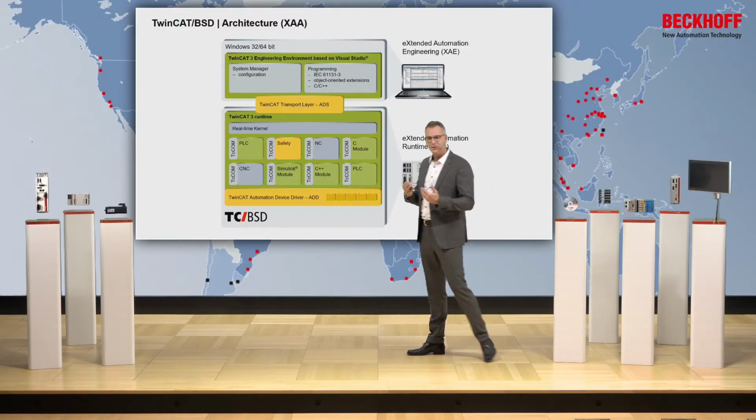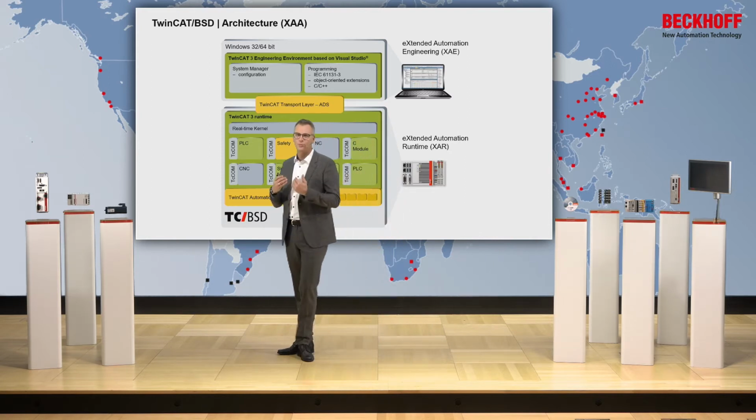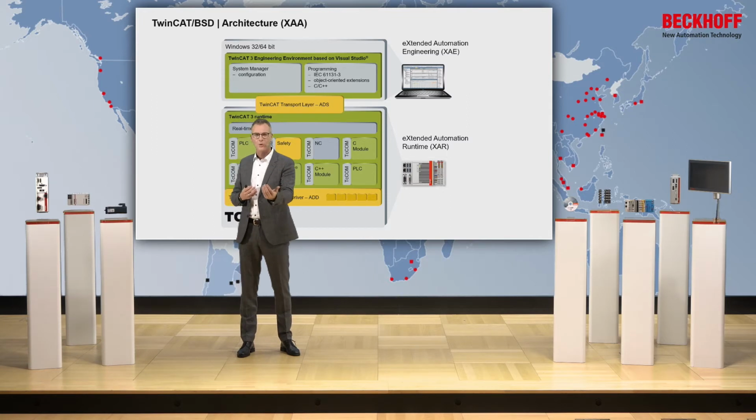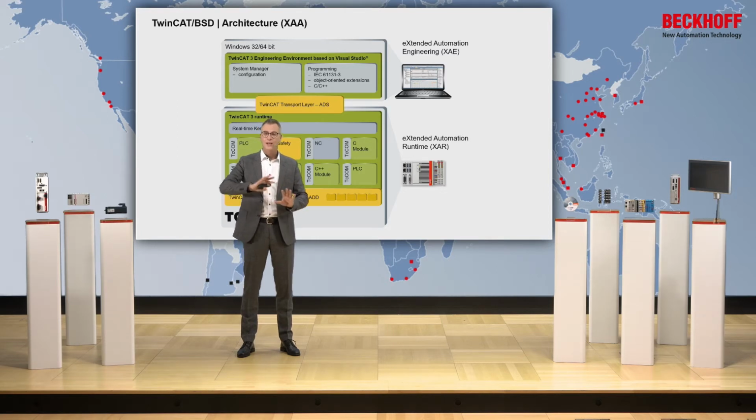With TrinketBSD, we can protect your intellectual property, because it's not an open source operating system, so we can protect your know-how. You have security features and advanced options available, and according to the Trinket performance class level, a nicely scalable pricing model.